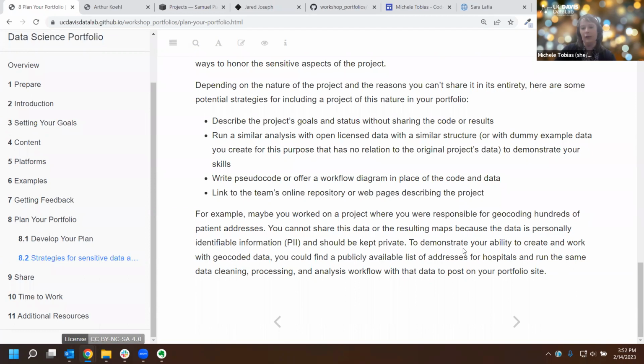So that is an option, but one easy option too is just describe it as best you can and then wait it out, because eventually that project will finish and you'll have products to share. But in the meantime, you can have a placeholder where you're not sharing everything, but just enough. So hopefully that helps give you some ideas. But like I mentioned, there's not really a one size fits all answer for those situations where you can't share a project fully.